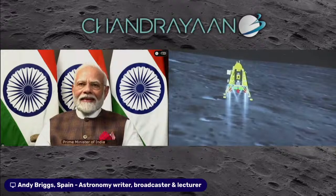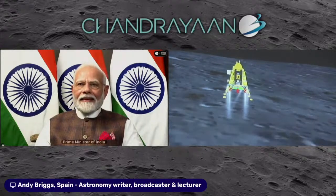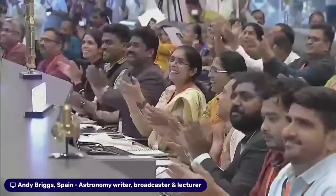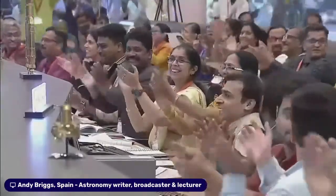Go Chandra. Left of it, left of it, left of it. Up your end, down of it. Yes, it's there. You can see on your screen that the lander module, India have successfully landed at the south pole of the moon.